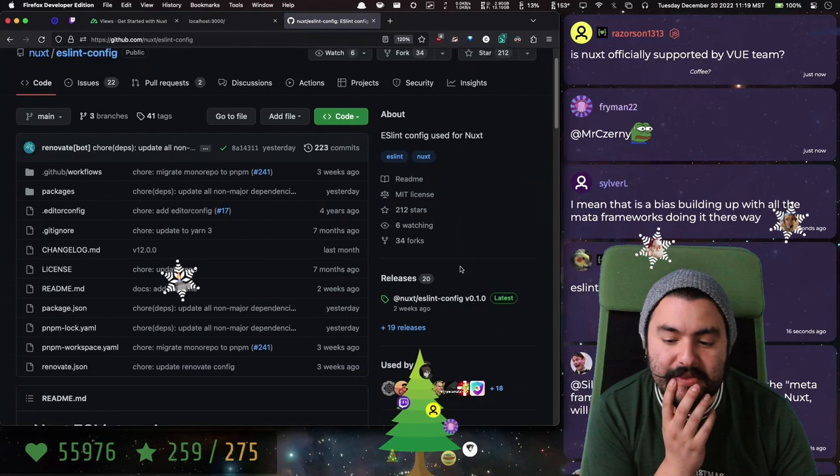Let's see. Error. Let me look at the console. No, it's a different error than Svelte. So it's actually made it to the database insert. But it's saying the session table does not exist in the current database. But it does.